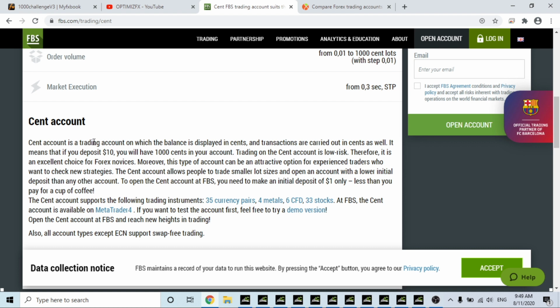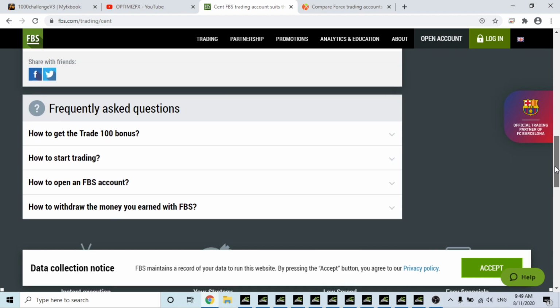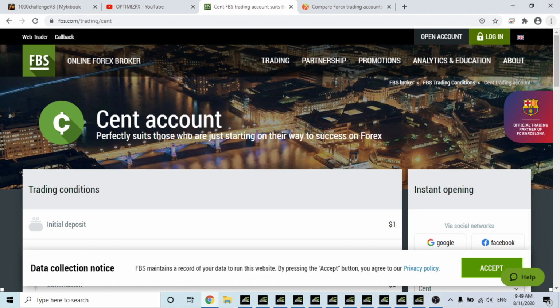Essentially, a cent account is a trading account in which the balance is displayed in cents, and transactions are carried out in cents as well. That means if you deposit $10, you'll have 1,000 cents in your account. It's like if you deposited $1,000 into a standard account. With a cent account, if you deposited $1,000, you would have 100,000 cents. But it's really good to get started because it's really low risk.